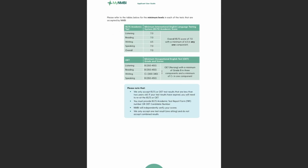So right here, you will see for IELTS academic test, ang nire-require nila would be the overall IELTS score of 7 with a minimum of 6.5 in any one component, whereas sa OET with a minimum of grade B in 3 components and a minimum of C+ in 1 component. Please note lang guys, they only accept IELTS or OET test results that are less than 2 years old. If your test results have expired, you will need to resit the IELTS or OET.